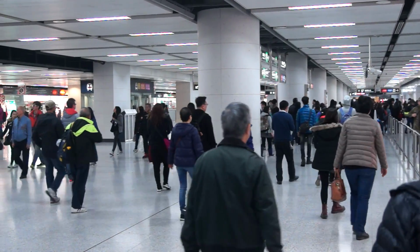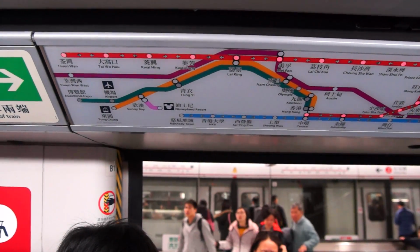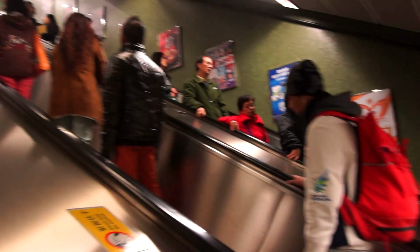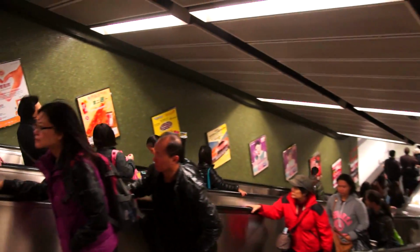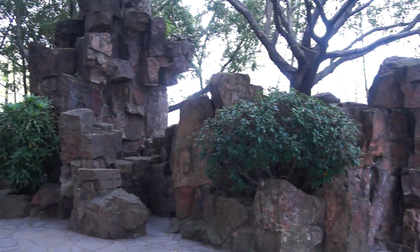We were on the move once again to head back to Central Station and board the MTR to Lok Fu Station in central Kowloon. This was primarily because Zen had some car-related stuff to do, and I tagged along to have a look at the Kowloon Walled City Park along the way.